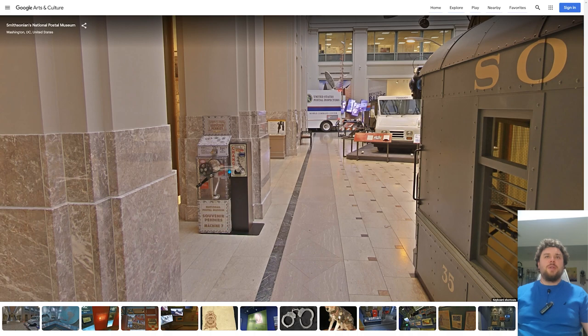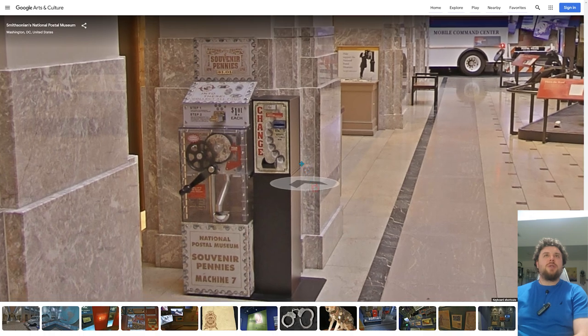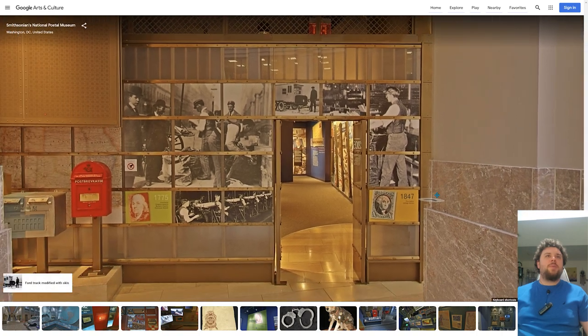Okay, these are cool. These souvenir penny things. I've done this before when I was a kid. You take a penny, stick it in the machine, crank the handle, and it turns it into a special penny that commemorates that you've been at the National Postal Museum.